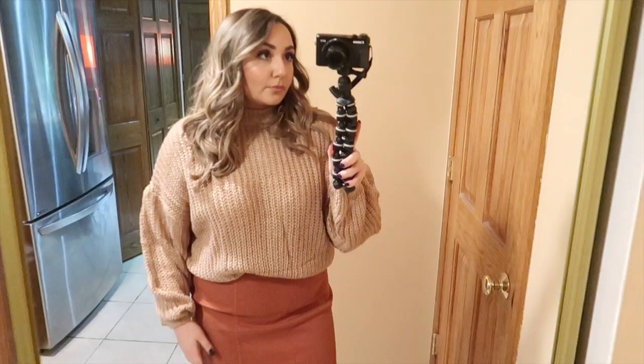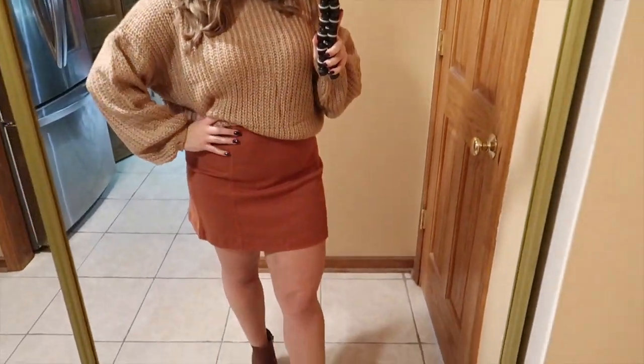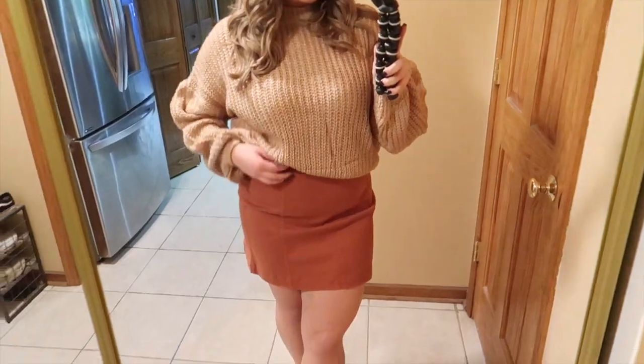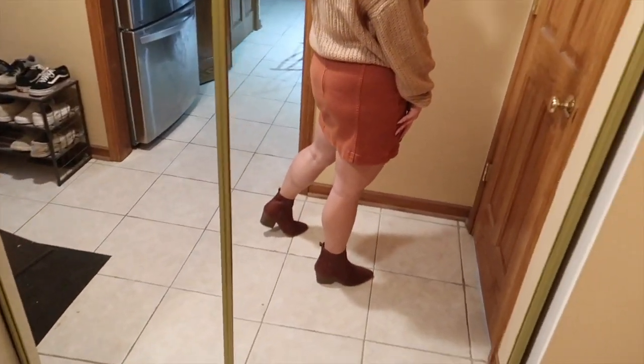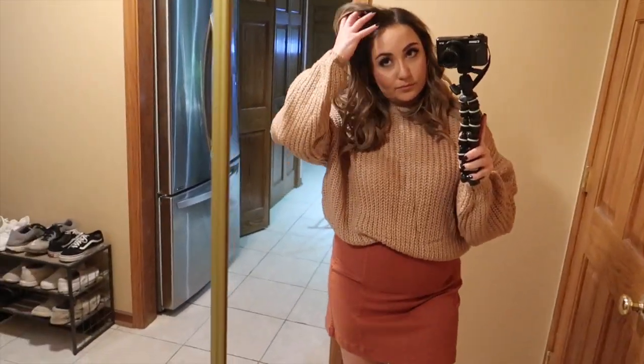Alrighty, moving on to the next outfit. I have a sweater from my most recent Shein haul. It is this really big, cropped sweater. I love this style sweater. It is like a mock neck as well. I went ahead and paired it with this rust orange skirt that I got from Target last year. I'm sure they have something similar. If not, I will find something similar like this skirt down below.